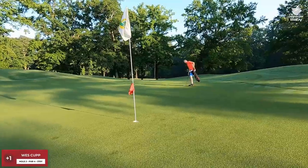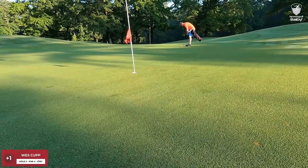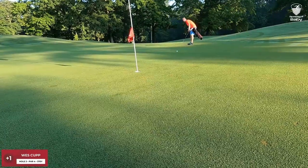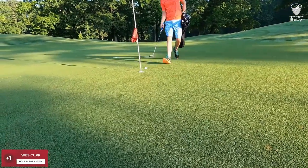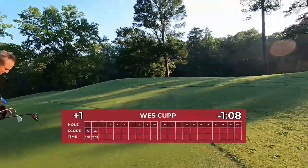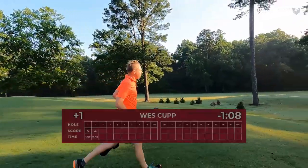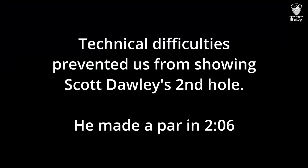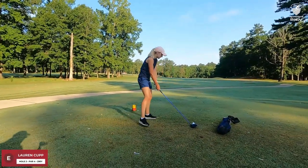And this is a course that's very continuous. You're almost always going forward. That is over the end of the green to the next hole. So for that reason, the C-hook comes in especially handy. Very nice slide. Another tap-in par there for Wes. The C-hook comes in especially handy because it's not like you could leave your bag at the front of the green. Right. Looks like we don't have Scott's video for the second hole. This is Lauren.